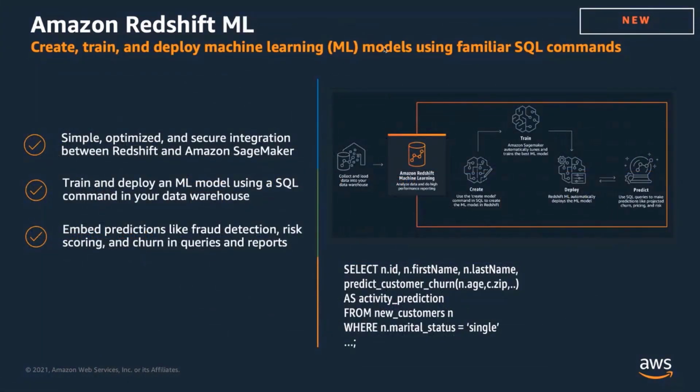So first, let's take a look at our newest feature, Redshift ML. We've seen customers that want to use their data to enable new machine learning use cases such as product recommendations, fraud prevention, and reducing customer churn. However, in order to do this, customers need machine learning experts, or they need to learn machine learning on their own. They also need to build pipelines to move and transform their data, and also need to code in other languages such as Python or R in order to create and train models.